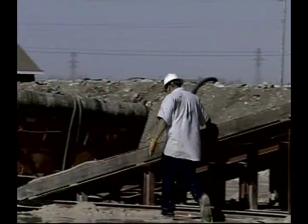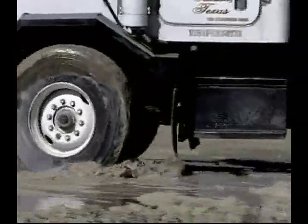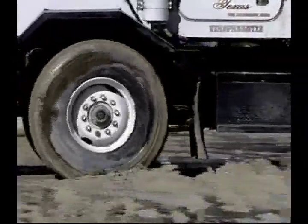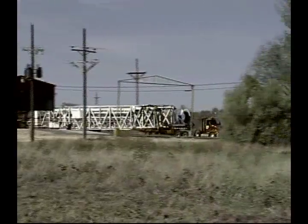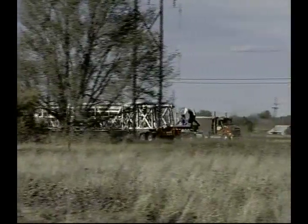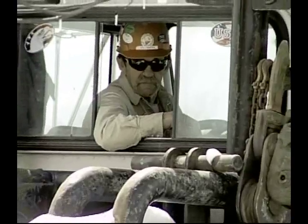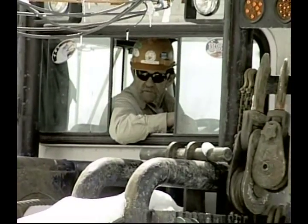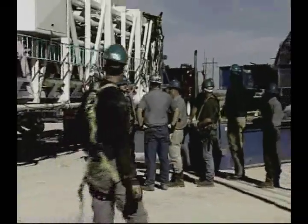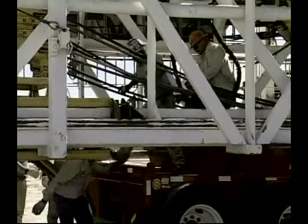Mud is slippery too, for you and for the trucks. So watch your step, and stay clear of moving vehicles if it's muddy. Electricity can kill you. It can also jump. Make sure anything you're moving is at least 6 feet below a high power line. There are a lot of experienced hands on a rig move. If you don't know what to do or how to do it, ask someone who knows how to do it right.